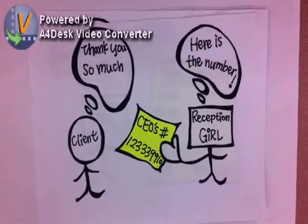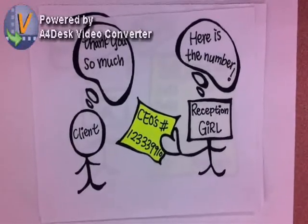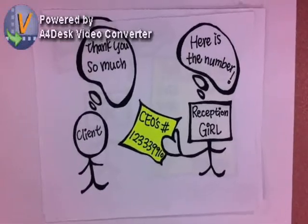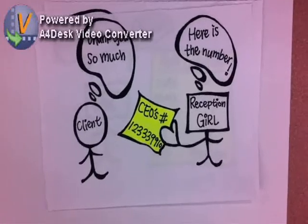The reception girl, staff B, is the proxy server. These two stories show you the difference of handling the request by a server with a proxy server and without a proxy server.